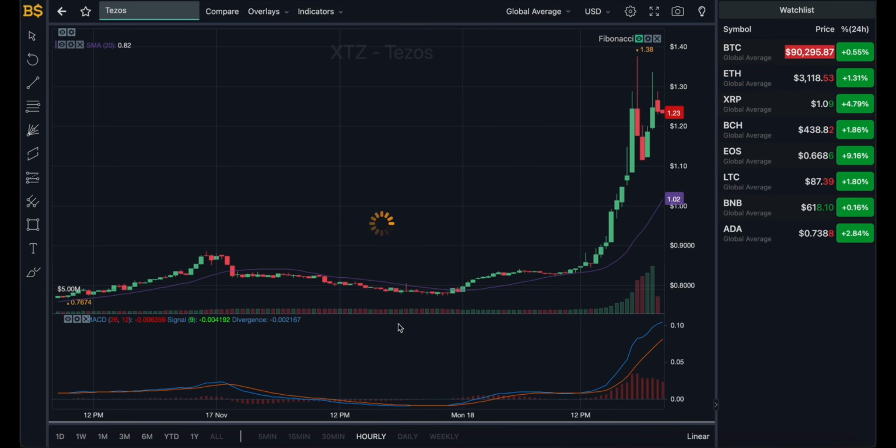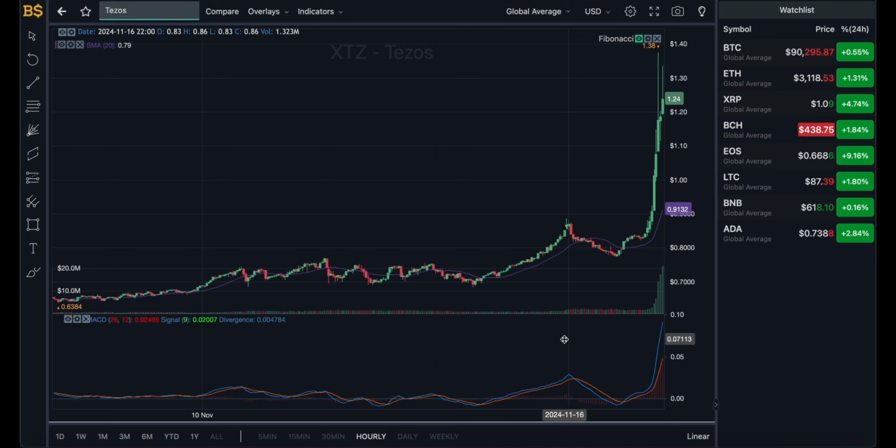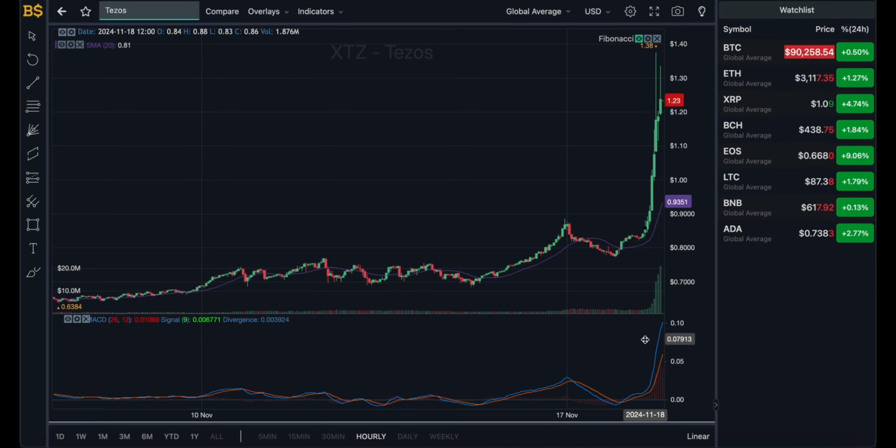So moving on to the hourly chart, exact same here. We've got the blue and the orange line looking quite bullish, heading in a positive direction, looking very steep.